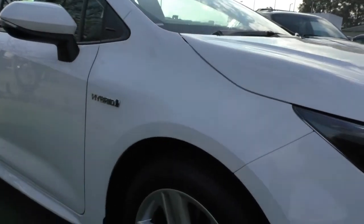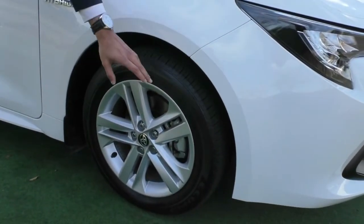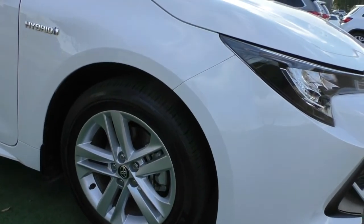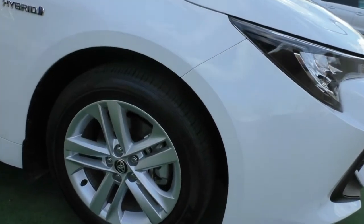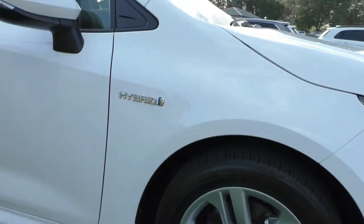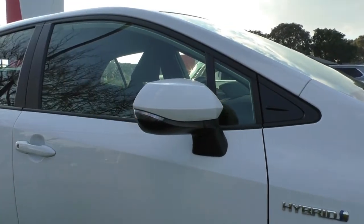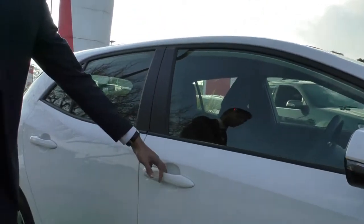Now, coming over to that first alloy, you've got a five multi-spoke design. The rim itself presents in good condition, and you've got lots of tread remaining on these tires. They were probably the tires at the time of the purchase of the car, so brand new tires. Still the original tires on the car there with lots of tread. You've also got hybrid badging on the side there, and the color match side mirrors and door handles with the car, which blends in beautifully. And you've also got your indicator lamp fitted into that side mirror, which is just going to elevate the lamp for the other passengers.